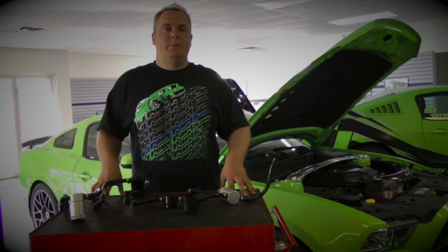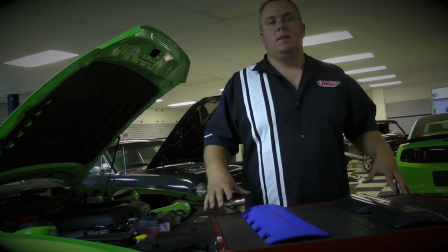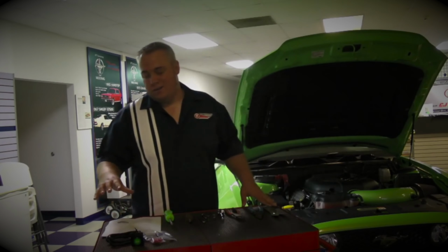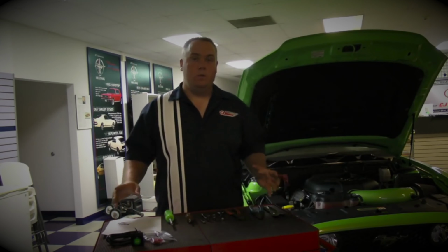Hi, I'm Rick from CJ Pony Parts and GottaHaveItBuilds.com. Today we're going to talk about coil covers. Now we need to get under the passenger side kick panel and remove the fuse for the airbag. Their instructions are very in-depth, 52 steps.